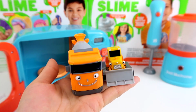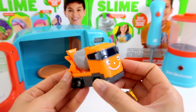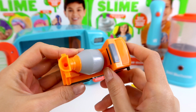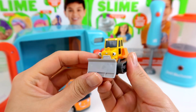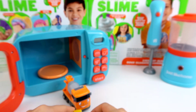Look, we've got 2 construction vehicles now. Chris is the orange concrete mixer. He loves pouring the concrete on the road. Billy is a bulldozer. He's the leader of the construction crew.